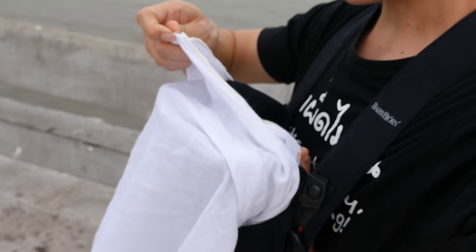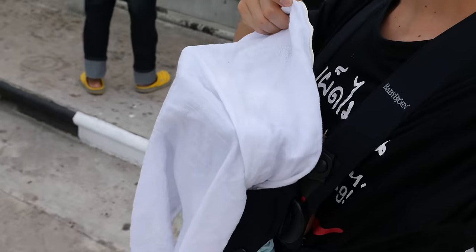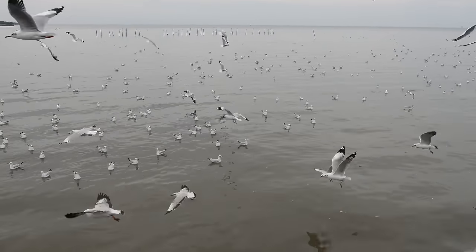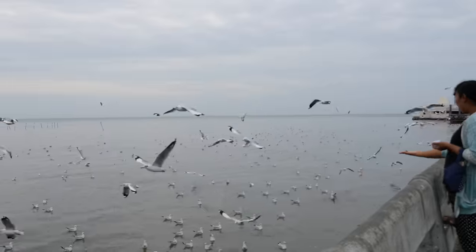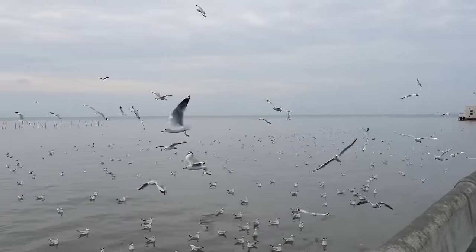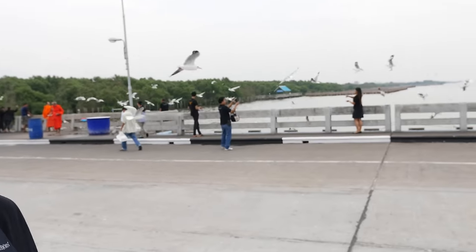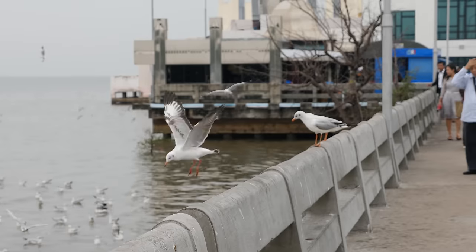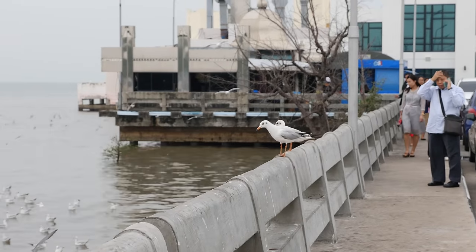We are about to walk through the valley of the seagulls. Luckily, I have covered Micah's head so that he doesn't get any bird crap on top of his head. Some people buy plates of maybe bread or bird feed to feed the seagulls, and so that's why so many seagulls come. But they're actually really amazing to watch and just observe. They're so graceful how they fly.